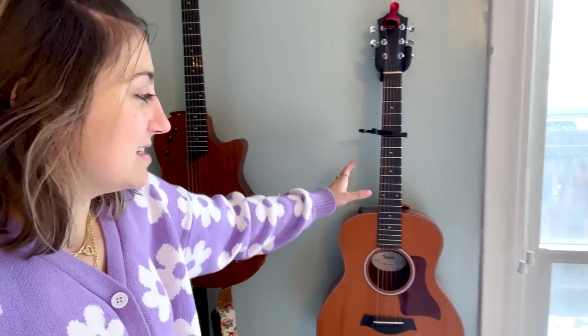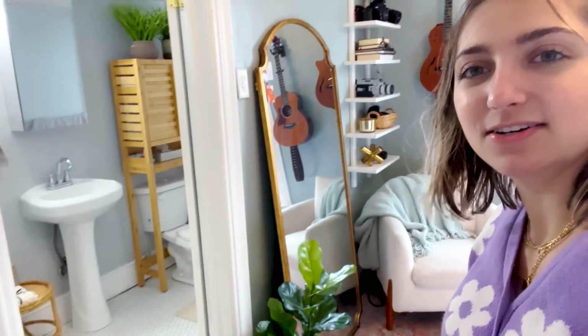I always have to have my guitars hanging. They're both Taylor guitars. This is a GS Mini, and this is a T5Z. I don't know, just based on what it's called. I think it's T5Z. Both mahogany. That's my guitar little area.